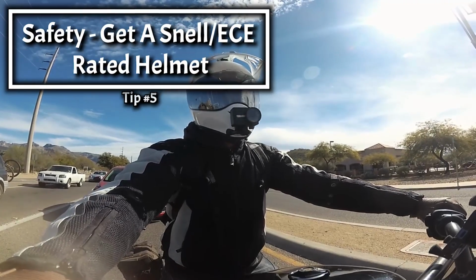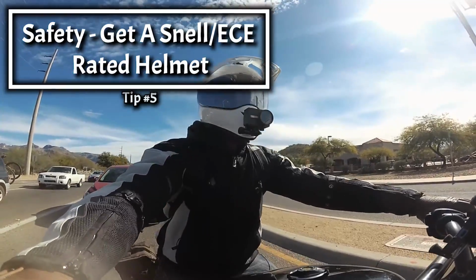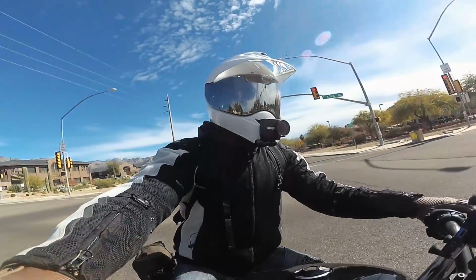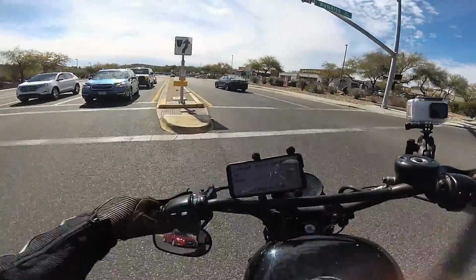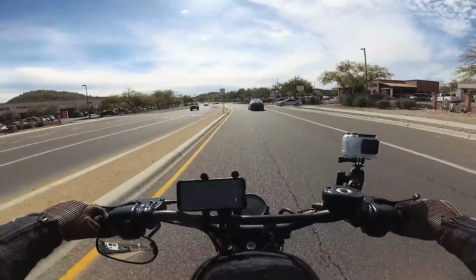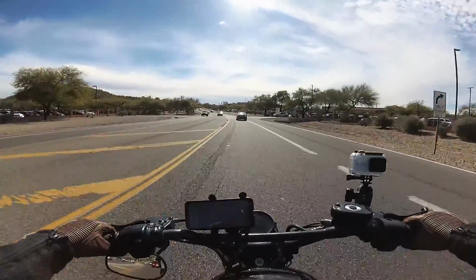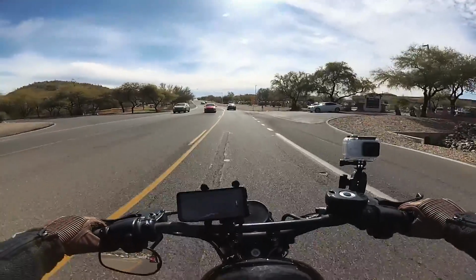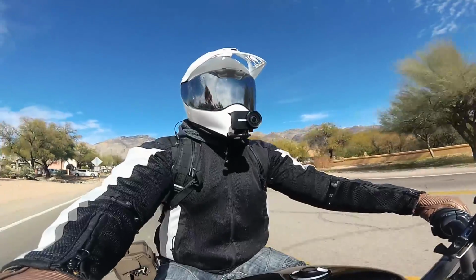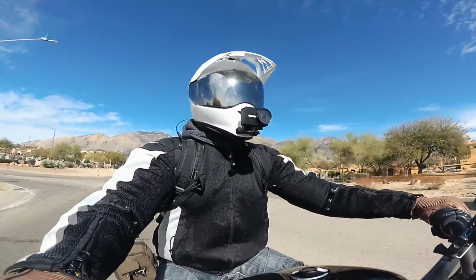At minimum, people tell you to get a DOT helmet. I'm going to tell you right now, at minimum, get an ECE rated helmet. DOT is like, okay, sure, you have to have DOT in the United States in order for it to even be on the shelves. I understand that, or at least be rated for motorcycle use. Okay, cool, that's great and all, but I want something a little bit better than that. So I'm telling you my personal opinion, at minimum, get ECE.